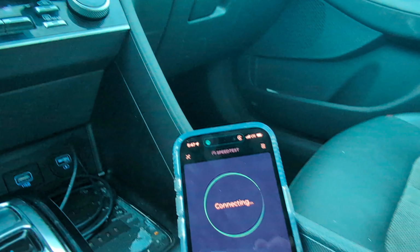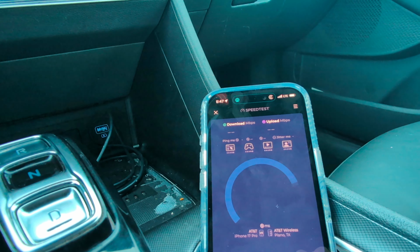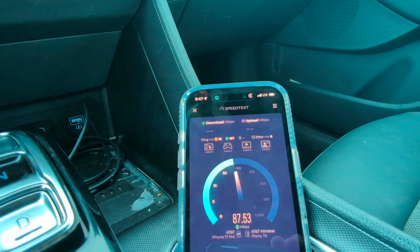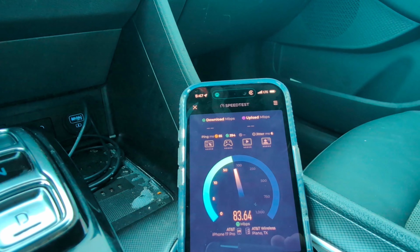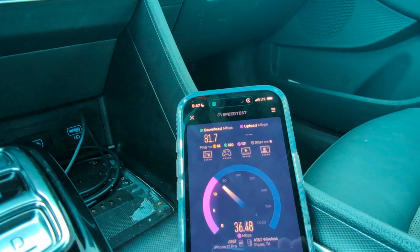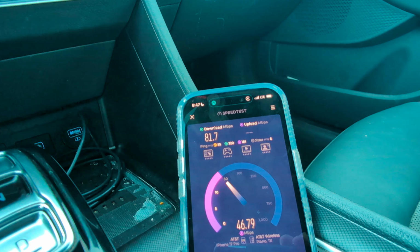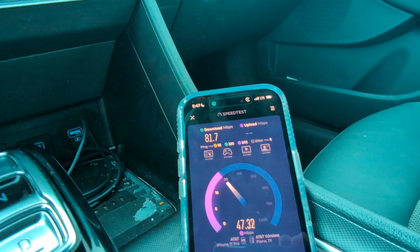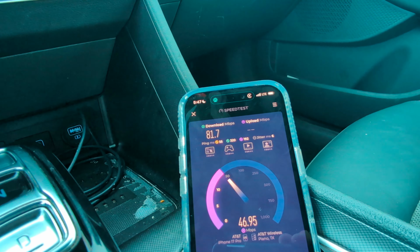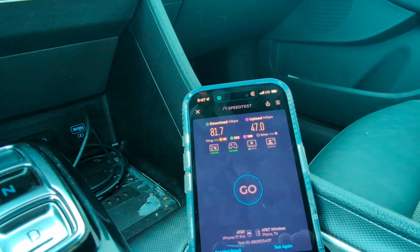So I'll do one more on the C-RAN, so you guys get the picture here. It's fine if you're connected to it, but I would say about half a mile going up into that mountainous area, it cuts out. And then you connect to like 5G, very, very low signal.